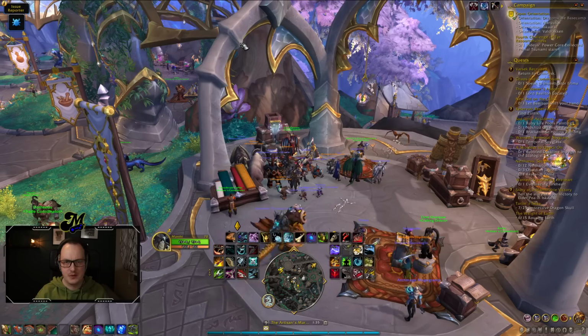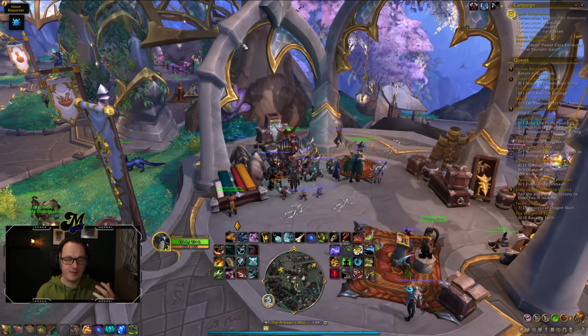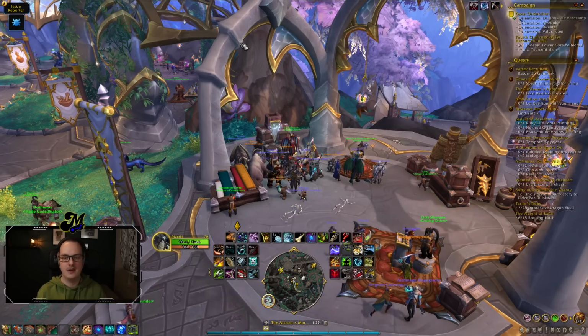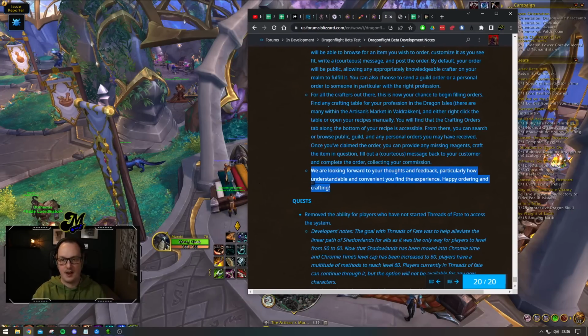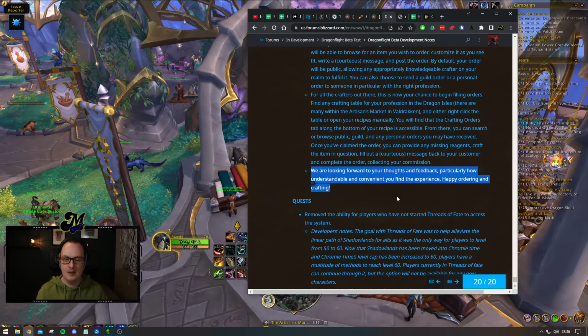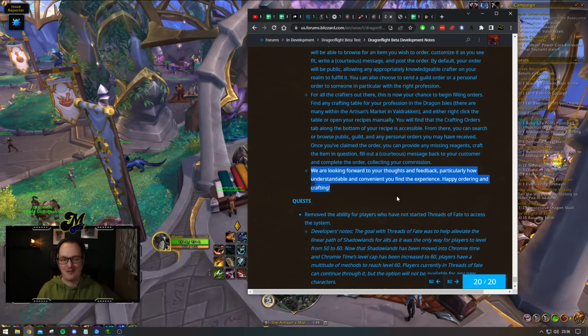So the work order system has been in our hands for a couple of days now at this point, and one of the things that Blizzard really wanted us to test with the work order system is the user experience. I mean, they even put it in the blue post itself. When they started talking about the crafting order system, one of the things they specifically said is, we are looking forward to your thoughts and feedback, particularly on how understandable and how convenient you find the experience. Happy ordering and happy crafting.